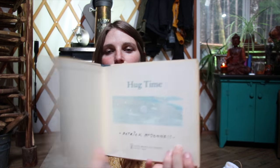And then this one I've had for a really long time. It's called Hug Time. It's old, it's kind of been damaged. It's just about this little cat that wants to hug everybody in the world. And it's just really cute. So he goes on this journey to hug everybody, all the animals and everything. So that's it for my baby haul of baby clothes that I've bought.